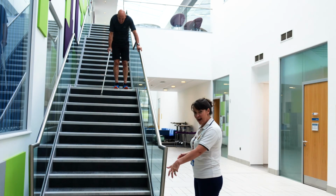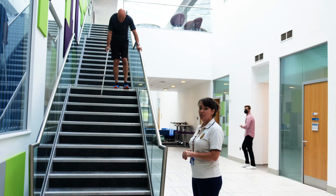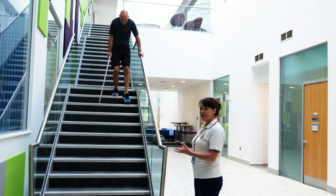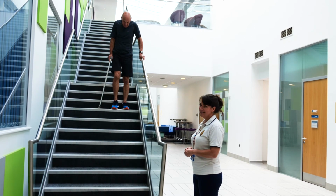You're going to slide your hand down the rail, you're going to pop your walking stick down first, and you're going to put your bad leg down onto the step. Use your good leg to lower yourself down. You're then going to repeat this each step. So walking stick, bad leg.